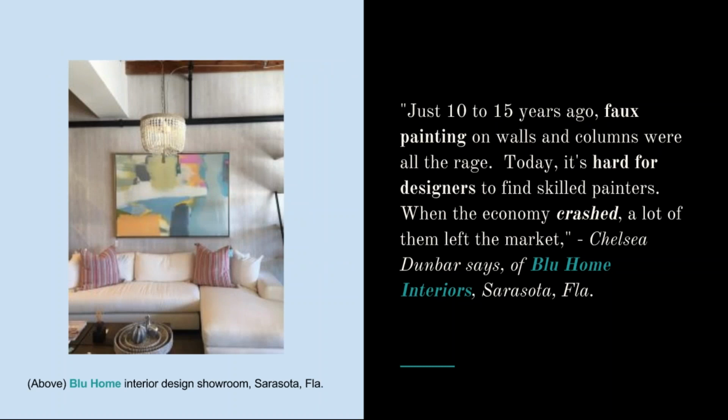I visited a local design showroom here in Sarasota and chatted with the designer about her experience with wall covering in general, in terms of specifying wall covering in projects. And her opinion was, in the past 10 to 15 years, wall embellishment or decorating, as you would call it, went from faux painting and things like that into wall covering because when the economy shifted, those craftsmen and that skill set disappeared. And with wall covering, what she loves about it today is it's much more contemporary. And when she goes onto a particular job site, she knows exactly what she's going to get. So I thought that was really interesting, and that was something I wanted to share as well.